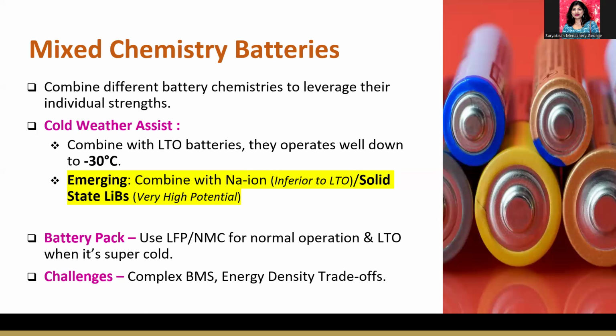And the emerging chemistries are sodium ion. It is inferior to LTO. So CATL already launched a sodium ion battery just recently, and it's expected to get better over time. BYD is saying that it is expecting to begin demonstration use of all solid state batteries by 2027. So solid state batteries are going to be a huge breakthrough. Not only will it address the issue of low temperature operation, but it'll also address many other limitations that plague the lithium ion batteries today. So that's very, very high potential, but it's not there yet.